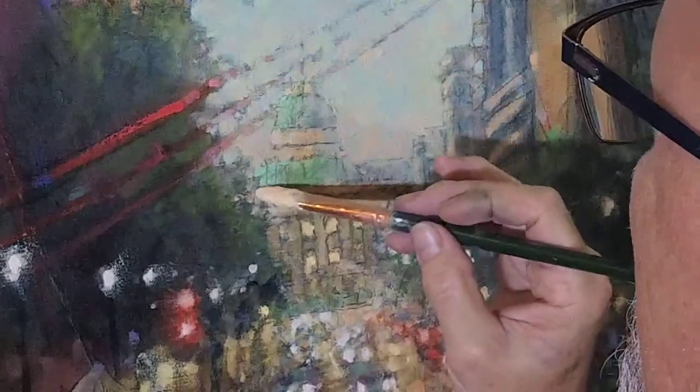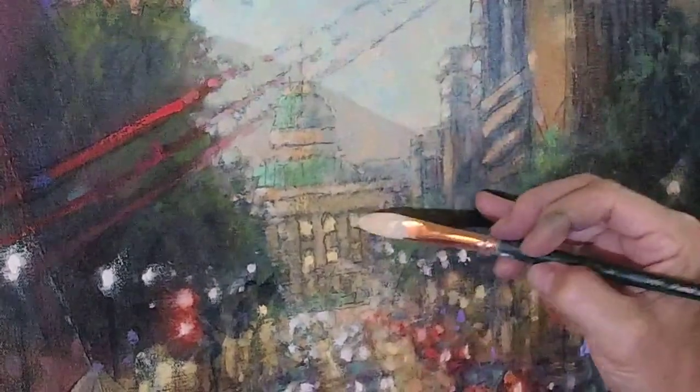This edge of this building is too dark orange. I'm lightening that a little bit. Now I'm doing a little bit of realism, right? So dangerous. I don't know if you saw that mark or not.